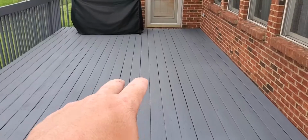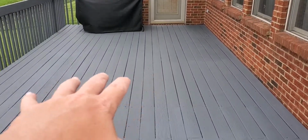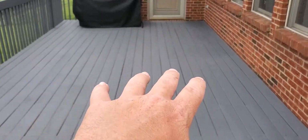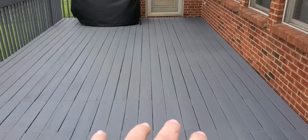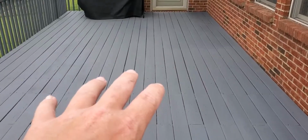If you go back a few posts, I have pictures of this. This was all a dark brown, semi-transparent stain, and it was just peeling, especially over there by the door. There was a big, massive spot. This whole area was just getting sun damage and turning into gray wood. We've completely locked it down with our coating.